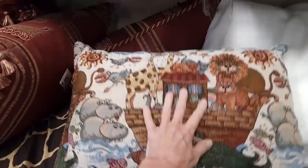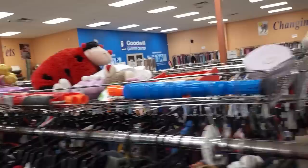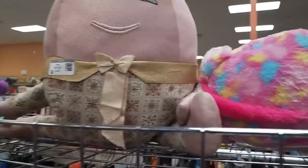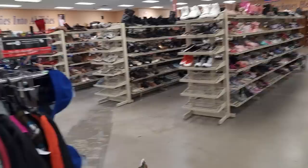All right, let's see if there's anything cool in the toys. It's not looking promising, is it? I see something odd. What is this? It's like a really weird Humpty Dumpty. I don't even know what to think about you. Okay, no. That's a newer Snoopy. Swing over to this side. See if there's anything over here.